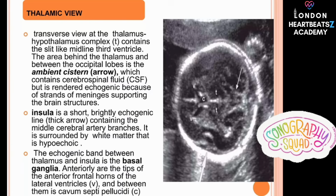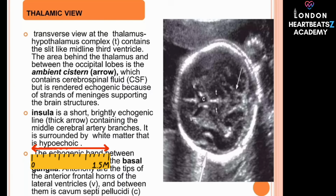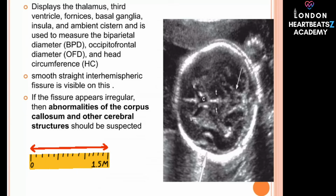You also identify the insula, which appears as a short, brightly echogenic line. Branches of the middle cerebral artery are located within this area, contributing to its appearance. Located between the thalamus and the insula is an echogenic band representing the basal ganglia. More anteriorly, you can visualize the very front tips, the anterior horns of the lateral ventricles, and positioned between these horns is the cavum septi pellucidi, the CSP we mentioned. And this thalamic view is the standard view for taking those important head measurements like BPD and HC.